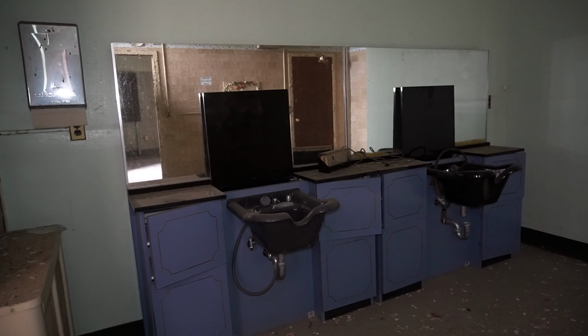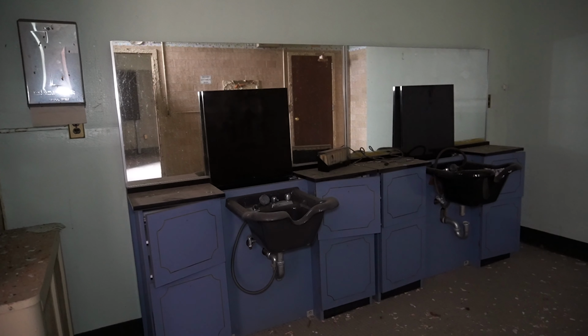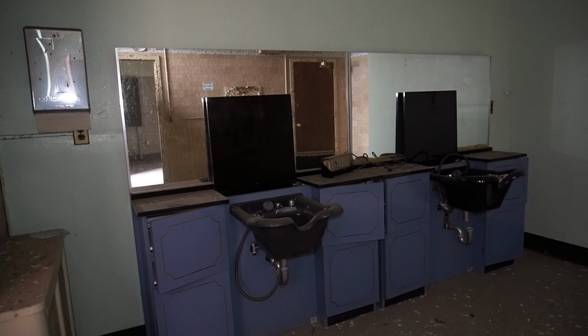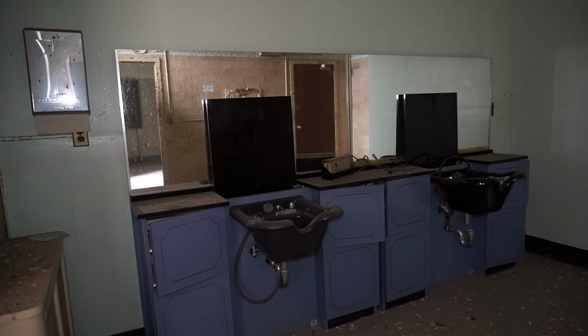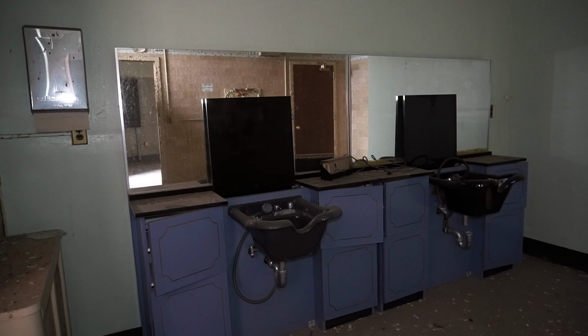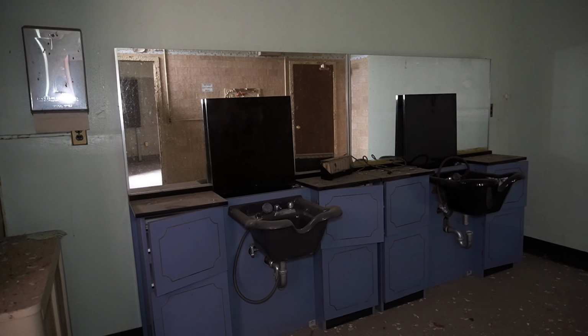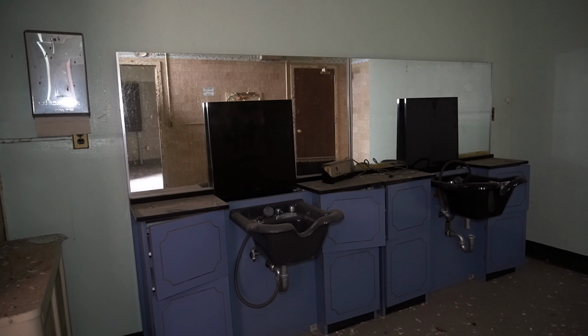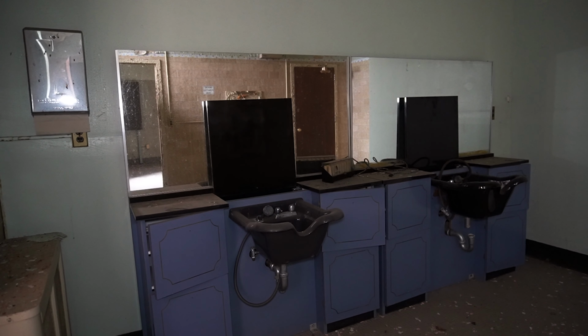It's just crazy when you think about the amount of asylum patients that were in and out of this place. Having salons and barbershops inside these facilities was pretty common. These places were quite self-sufficient and it was a way to keep asylum patients almost in a bubble, in a way, sadly isolate them from the world and have everything that could be done at the asylum be done here so that they didn't have to go out into the community.